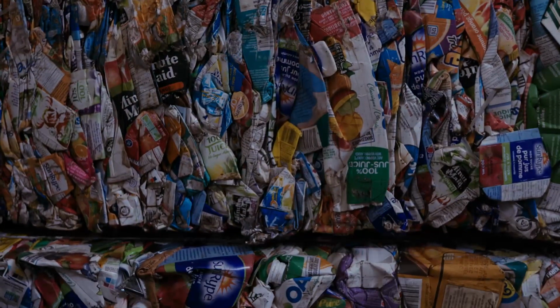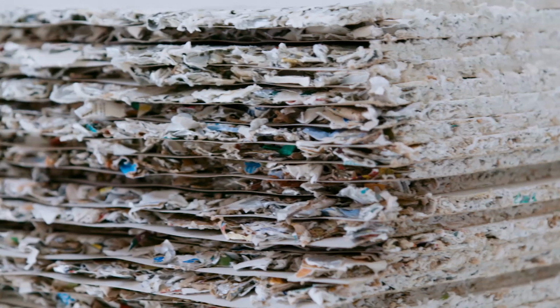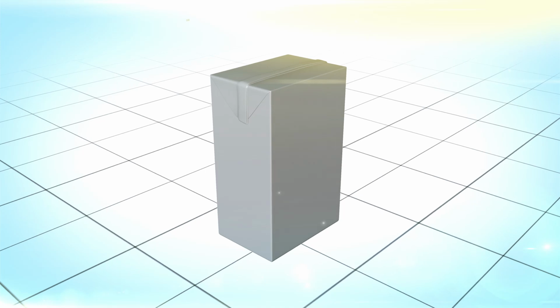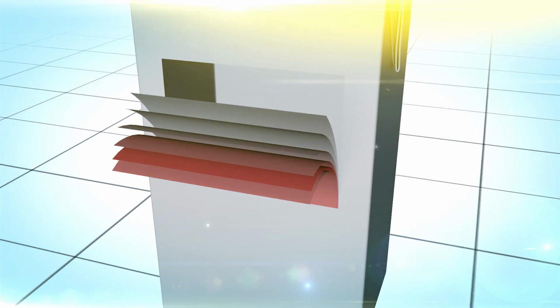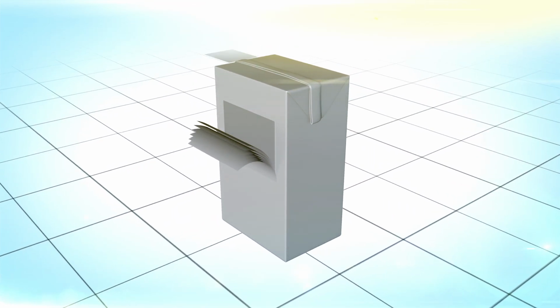To build the wallboard, recyclers shred, compress, and layer the sheets into multicolored composite panels. Juice cartons are made of up to 6 layers of stiff paper board, sandwiched between an aluminum layer and a plastic coating. These materials provide structural strength and insulation in a wall panel.